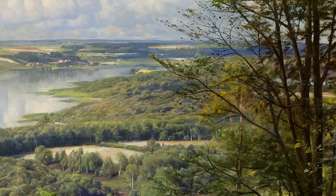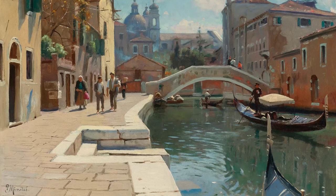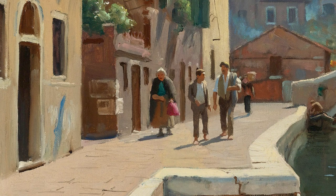Moving on to The Flowers Are Watered behind the Strandgade Gårdlænge in 1928, Mønsted showcases his ability to bring to life the vibrant colors and textures of a garden. This painting embodies his belief in the therapeutic power of nature and its ability to uplift the human spirit.